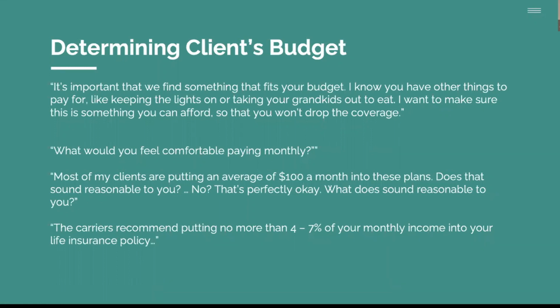Can you just show me some different options? That really hasn't gotten you any closer to narrowing down the list of available options, right? You really want to have a set number in mind. So when you start running quotes, you can eliminate the products or the face amounts or the death benefits that are way out of their budget, right? You want to be able to pinpoint at least a range of numbers.